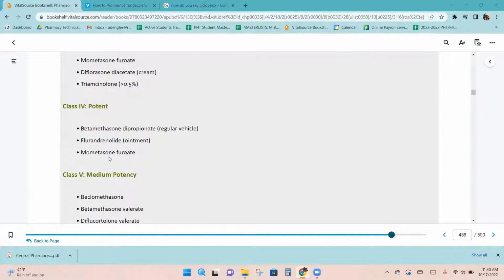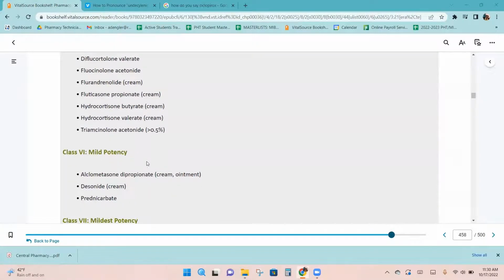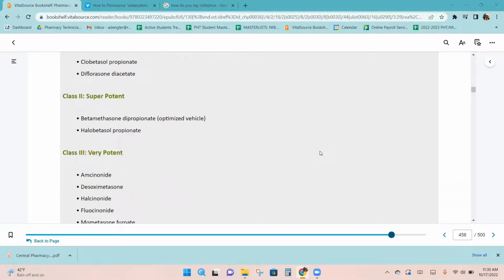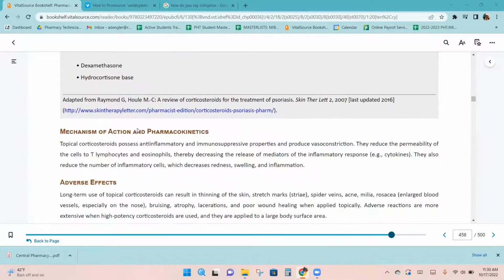We have mometasone furoate, fluocinolone ointment, and we have class 5, medium potency: beclomethasone, hydrocortisone valerate, hydrocortisone butyrate, fluticasone propionate cream. For class 6, we have mild potency like desonide, prednicarbate, alclometasone. And then for class 7, we have the mildest potency like dexamethasone and hydrocortisone base. So number 1 is going to be the highest potency, and number 7 is going to be the mildest.